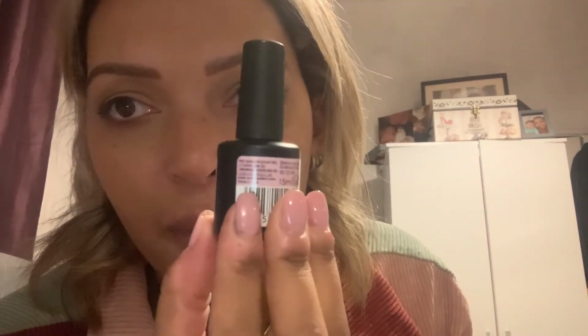And for anyone who wants to know the colour on my nails, it is Gelux Soft Focus. Just a very pale lilac. But yeah, I was just like, it's a bit rude, isn't it? Just a bit rude. Two weeks before Christmas, my nails break. So I'm gonna stick a tip on this one and repair it.